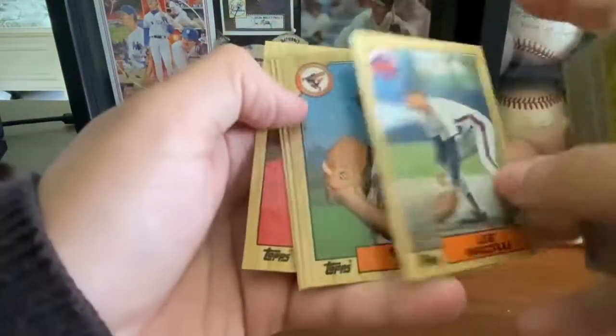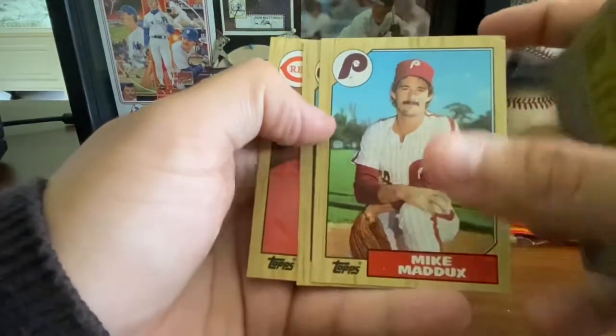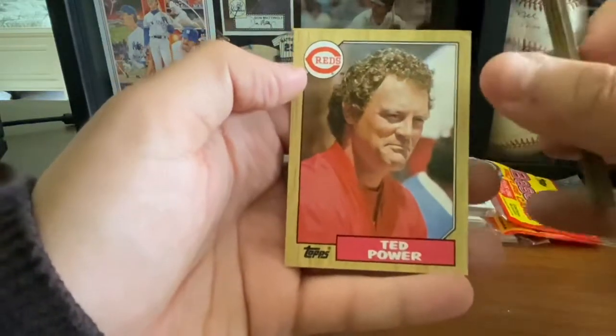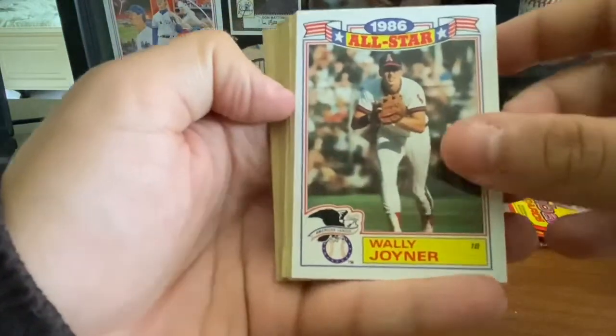Ted Simmons put off to the side there. Mike Maddox, brother of Greg Maddox. Chili Davis. Ted Power. What a masculine name right there. Ted Power. Closing that off. And our all-star in this batch is Wally Joyner.